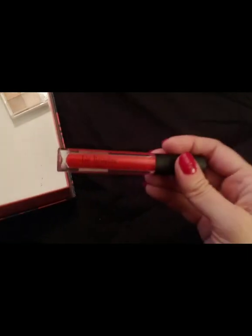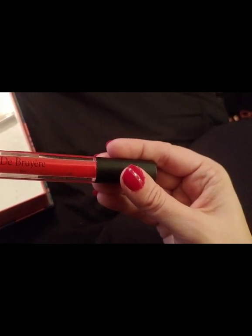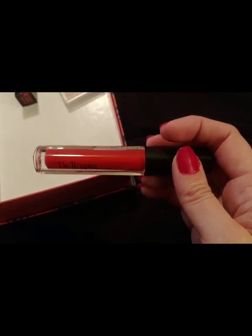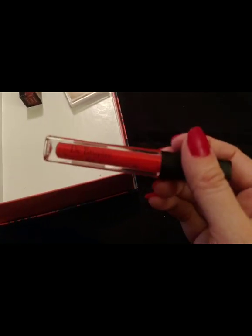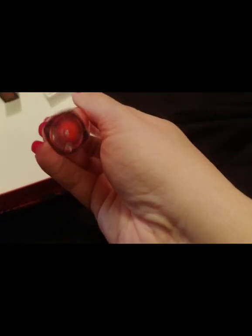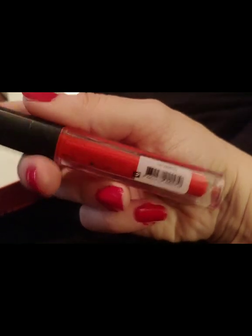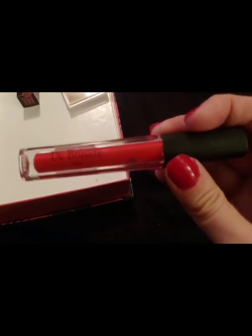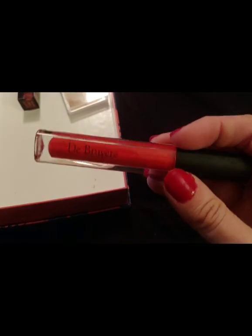This is, what's it called? Day Bruyere. I'm not even sure how to pronounce it. From Paris, French word. So if you know how to pronounce it, let me know. I got this, I think, from a Glossybox, and let me see if it has the color. I don't see it, but I just think it's sticky, and I don't really like the way this color looks on me. I do like reds. It's just this one I didn't really care for, maybe it's just the formula.